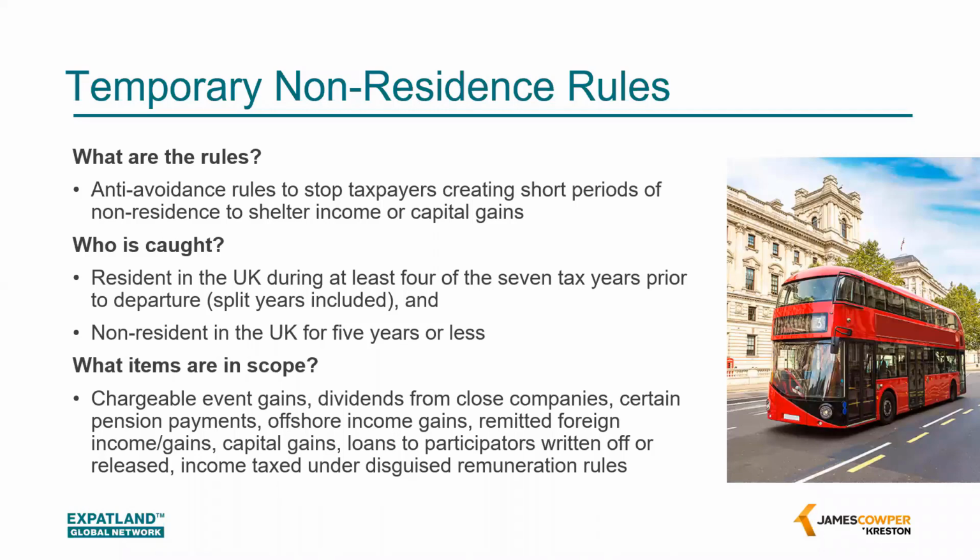Now moving on to look at temporary non-residence rules that might apply to some people. These are anti-avoidance rules that were put in place to stop taxpayers from creating short periods of non-residence to shelter income or gains that would otherwise be taxable in the UK. People that are caught by that would be any individual who was UK resident in 4 of the 7 tax years prior to departure, and who then returns to the UK and becomes resident again within 5 years. If that's the case, it enables HMRC to tax certain types of income and gains received in the year of non-residence in the tax year in which the person resumes UK residence.